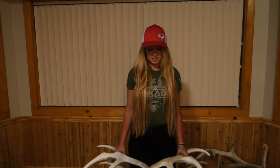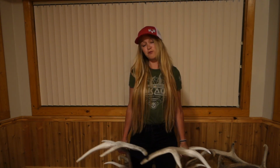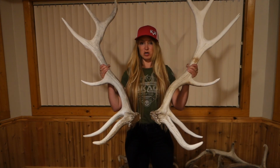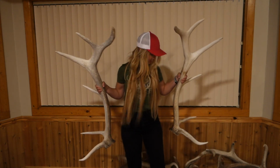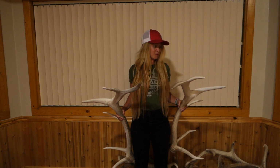All right, next, this is a side-by-side 6-point elk set that I found on day 4 along with that freak bull. Much smaller caliber than the other ones, as you can tell. But still a good bull, still a good set. Really pretty shape to him.